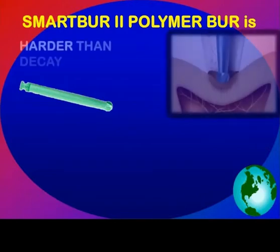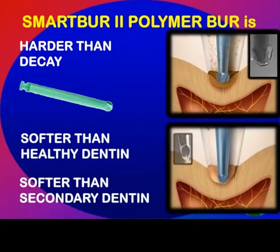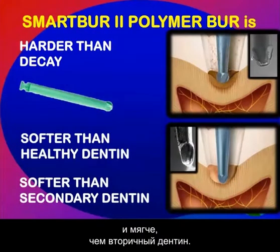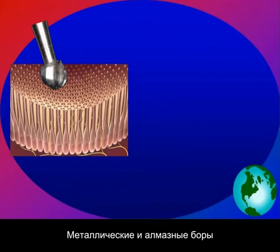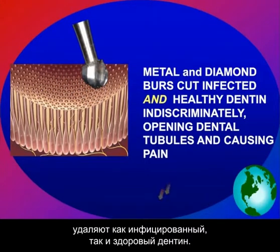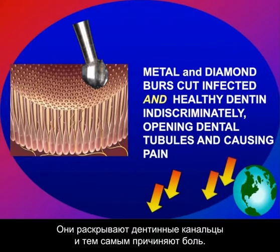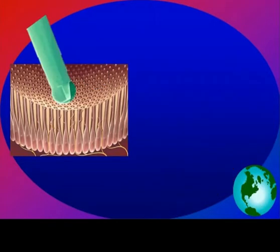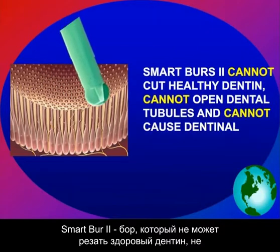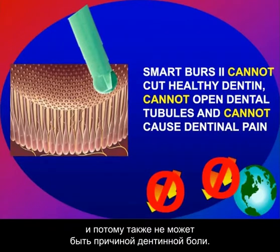It's harder than decay, but it's softer than healthy dentin, and it's softer than secondary dentin. Metal and diamond burrs cut infected and healthy dentin indiscriminately. This opens up the dentinal tubules, and this causes pain. Smart Burr 2 is a burr that cannot cut healthy dentin. It cannot open the dentinal tubules, and then it can also not cause dentinal pain.